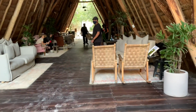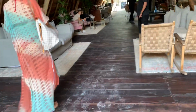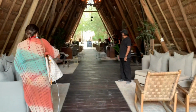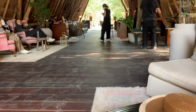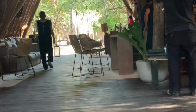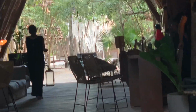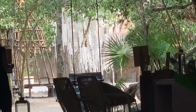So here we're arriving at the second location, which is the Papaya Playa Project, which is also a couple of meters away from the first location we were staying in, Azulik, and it's also in the Mayan jungle. Already the feeling here is a very creative community, and it also lets you 100% reconnect with nature in an absolutely beautiful urban spirit.